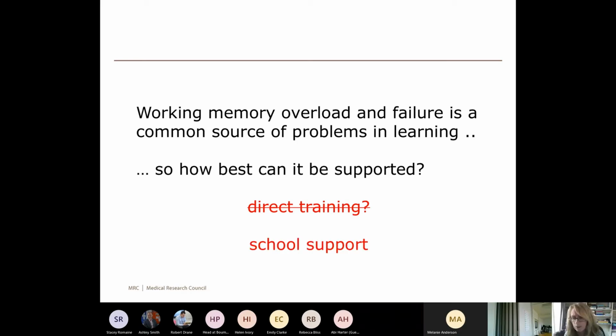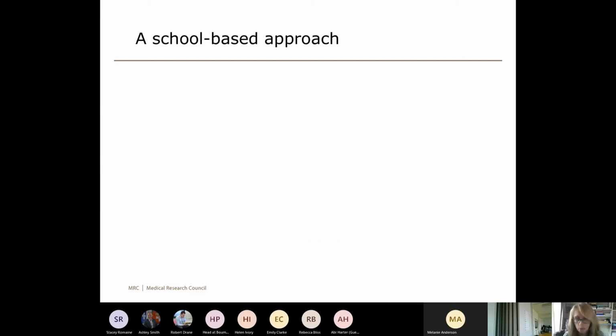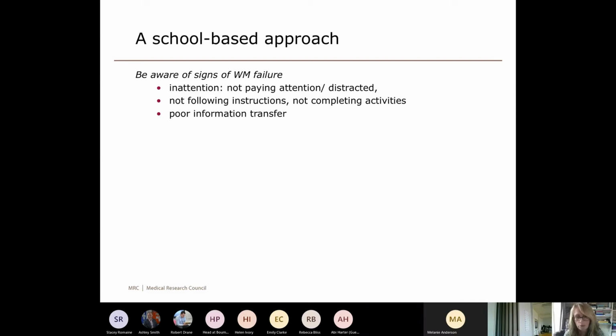So I think what that leaves us mainly with is the type of support that we can provide within the academic environment, within the child's learning environment, to try and mitigate, and avoid in many cases, the impacts of working memory load on learning. Here are some of the ways in which a school-based approach that draws on what's known about working memory, and what we can and can't do, might include some of the following elements. Firstly, I think it's very important that schools, teachers, and support staff are familiar with the signs of working memory failure. There is a consistent set of signs in a child's behaviour that suggests that at that point they're failing to meet the working memory challenges of whatever it is they're doing.